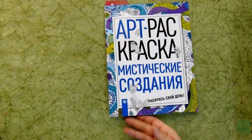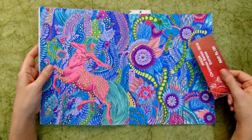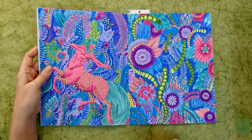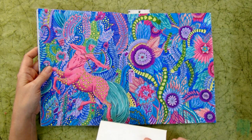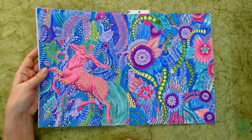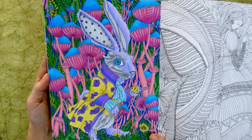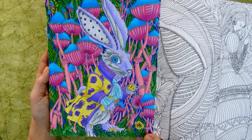Another book, Mystic Creature. And here I colored this double spread. Though they were like separate illustrations, I decided that they look very much similar, so I did it as a double spread. Used Tombows here, and I colored it during my post-COVID period when I was too weak to color anything more complicated. But I like it, it turned out rather bright. What next? Yeah, and this rabbit from Alice. Again, bright, colorful, just the way I like it.